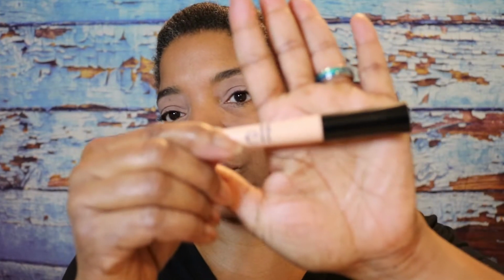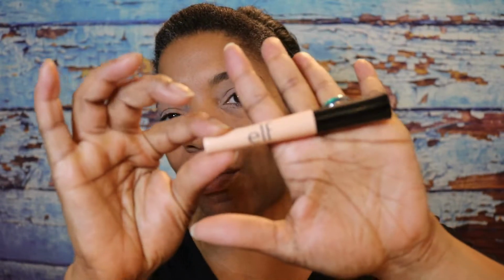e.l.f. is what I use to prime my lids with. This is the e.l.f. eyelid primer. And I do like this. I've had this for a long time. It's time to get some more.